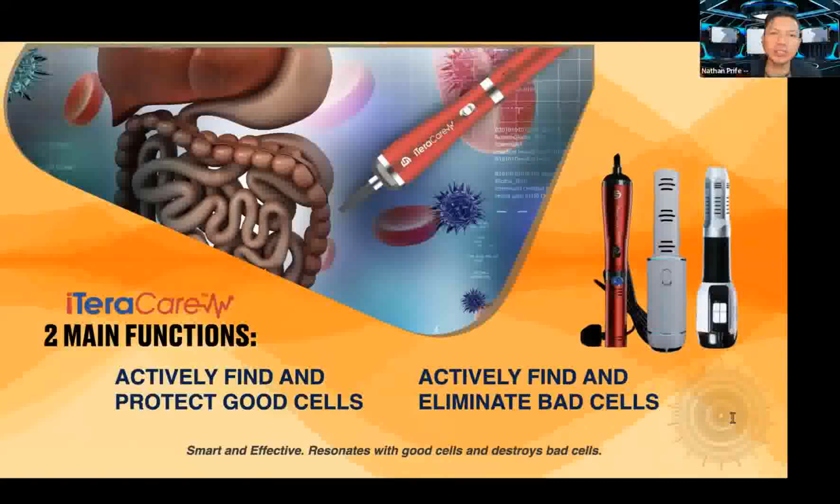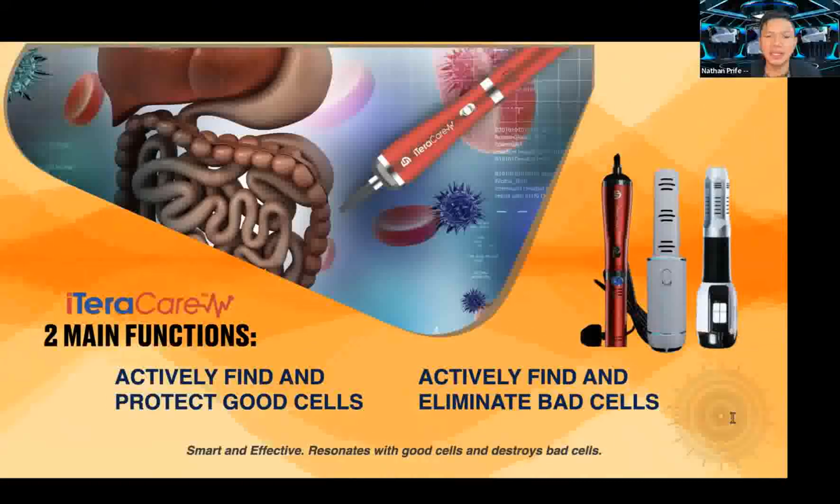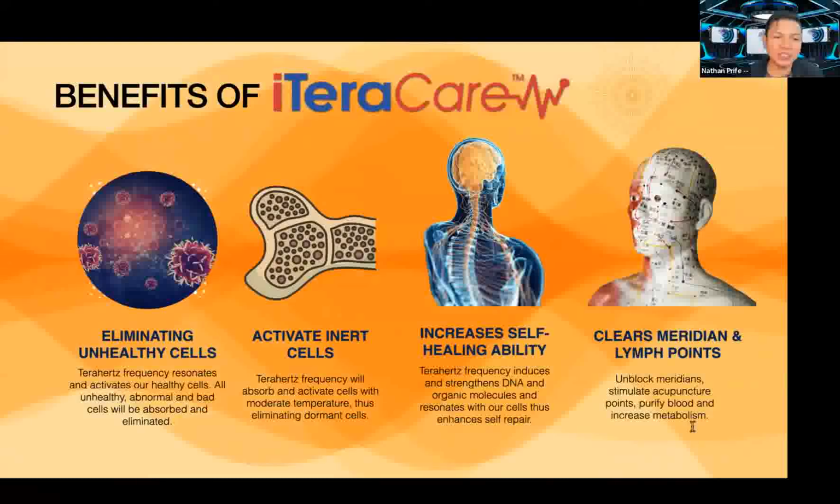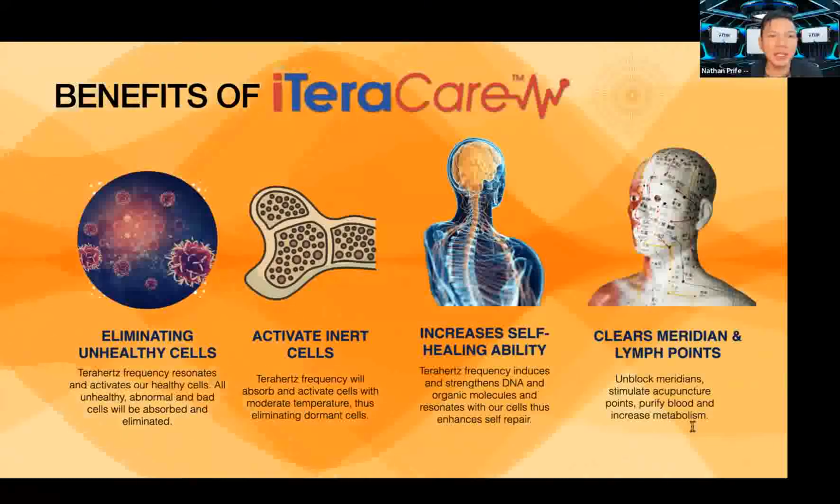Now, let's look into the functions of the iTeraCare. Again, this has the capacity to protect the good cells and eliminate the bad cells. You know, like free radical cells, those cells that are not in alignment to your physical health. It is liquefied through heat and the terahertz. These are the benefits. It's eliminating unhealthy cells, activates inert cells, increases self-healing ability, which I love.